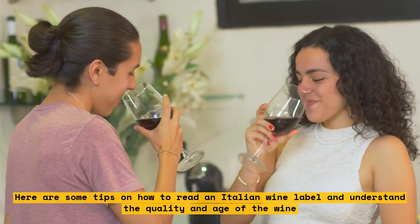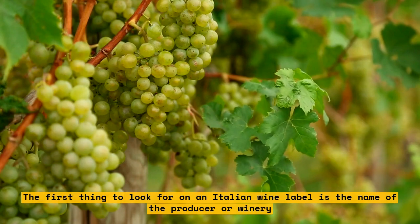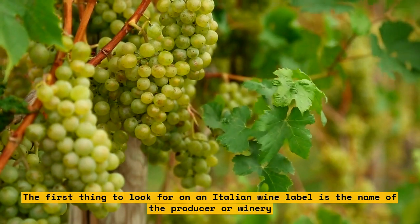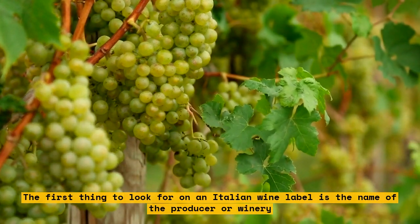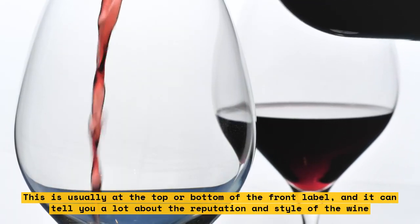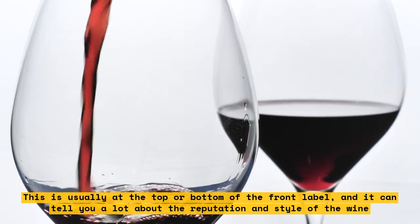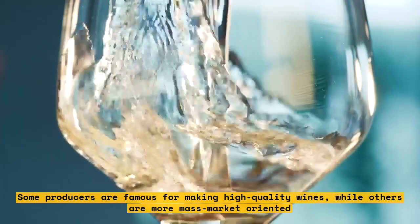wine. The first thing to look for on an Italian wine label is the name of the producer or winery. This is usually at the top or bottom of the front label, and it can tell you a lot about the reputation and style of the wine. Some producers are famous for making high-quality wines, while others are more mass-market oriented.